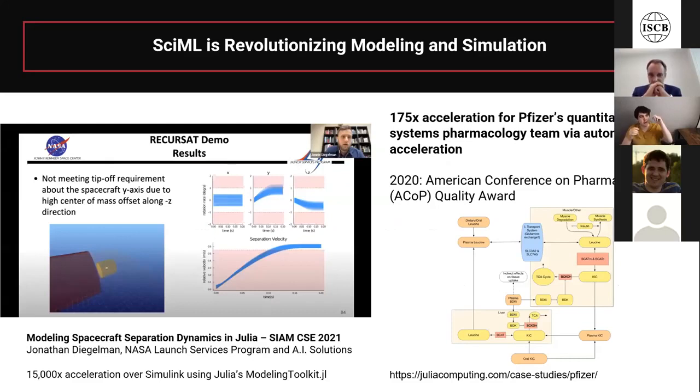So this is where I kind of switch hats from the academia hat to the industry hats that I have on. For example, we've been working with NASA Launch Services, who changed their Simulink models over from Simulink to ModelingToolkit and saw 15,000 times acceleration using these tools, the faster differential equation solvers, and the symbolic numerics mixed with the equation discovery. Also, Pfizer has been one major user over the last year, with a 175x acceleration in the preclinical aspects using the GPU accelerated differential equation solving.